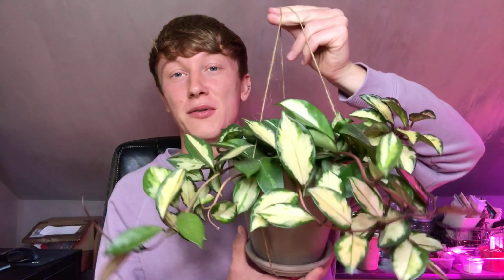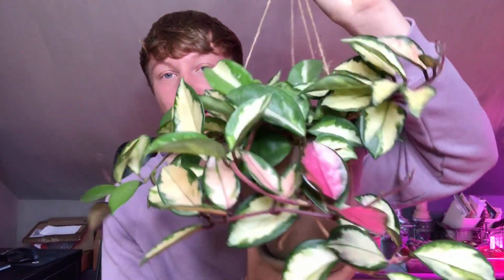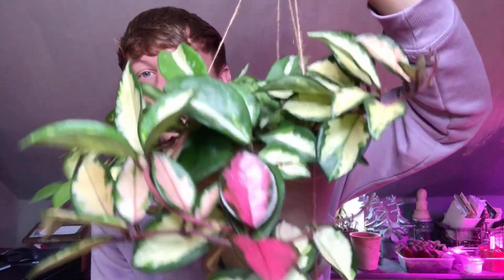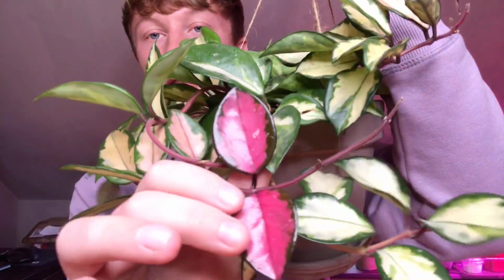Right, and then my second to last, so my fourth, is my Hoya Carnosa Crimson Princess, which has grown huge as well, and he's got some beautiful new leaves coming in. You can just see that colour is amazing. I did just post a picture of those two leaves on my Instagram. Where are they? And that is beautiful.